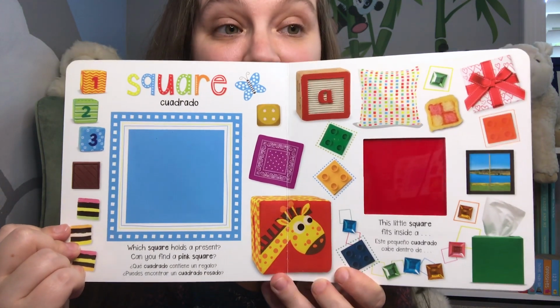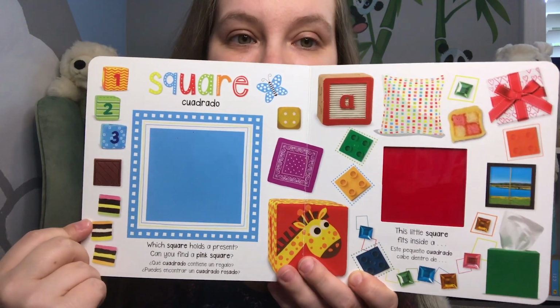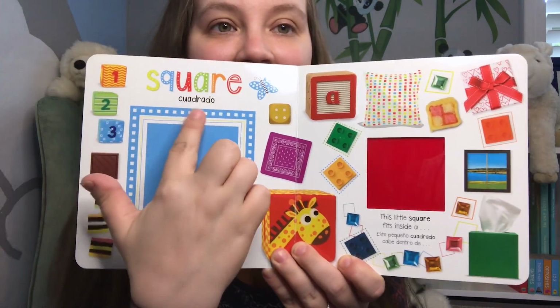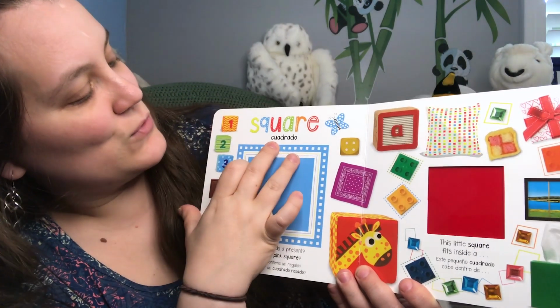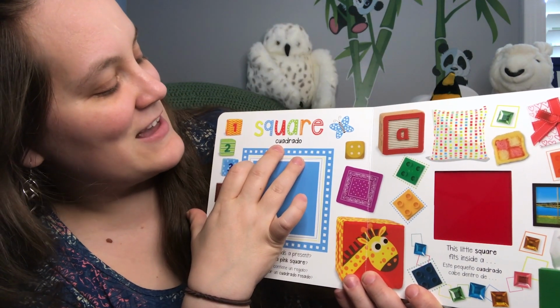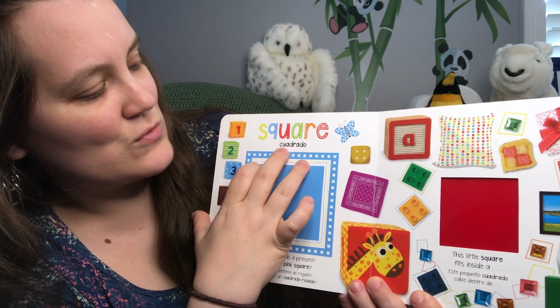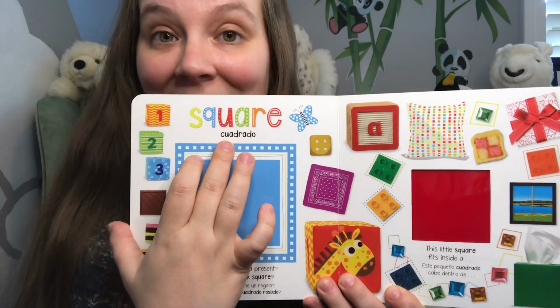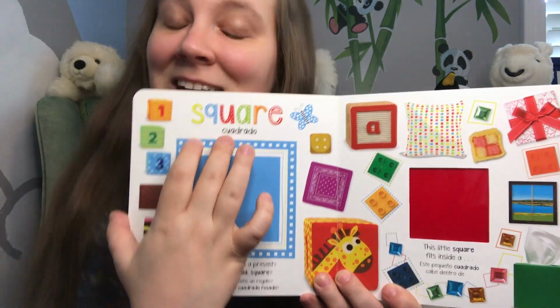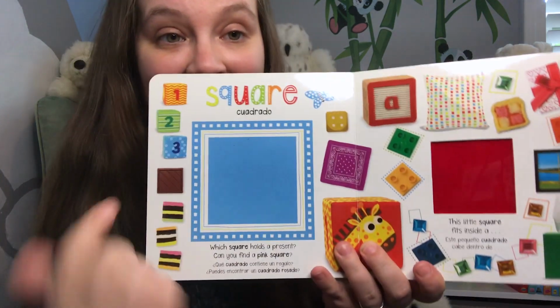It's a square. That's right. You see all these squares that you can find all around you? It says right here, you look at it the right way. Ooh, this one's hard for Miss Tiffany. It says cuadrado. Cuadrado? No, I can't say it. We'll have to ask Miss Elena on that one so that way I can practice. See, sometimes we might not know something. We'll have to ask someone else to help us.